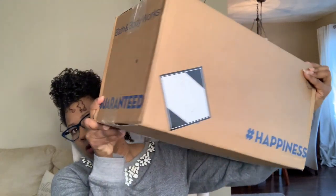So, I got my scissors. I'm ready. Look at this box. Look at how huge the box is, right? Okay, I'm so excited, you guys.